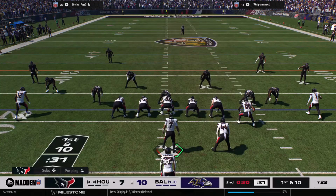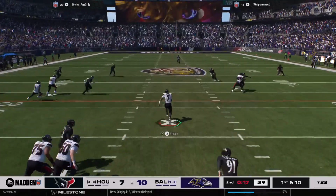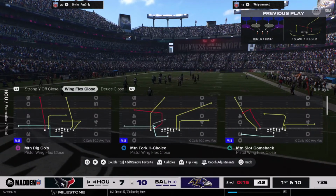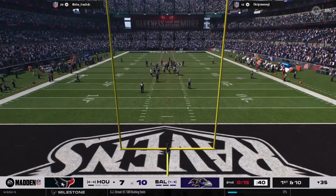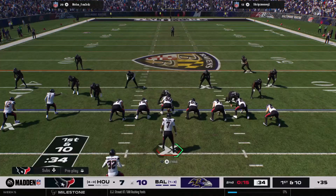Here we go. Throwing from the pistol, Stroud. A gain of 14. Good for a quick first down. Here's a timeout, Houston. That's their second. And it'll come with 15 seconds to play in this first half. And the Texans first down.